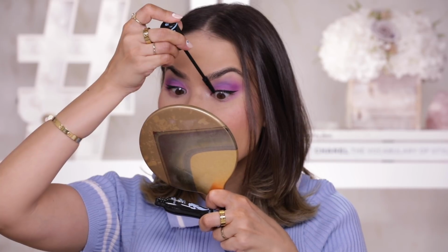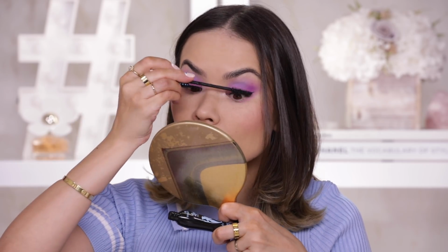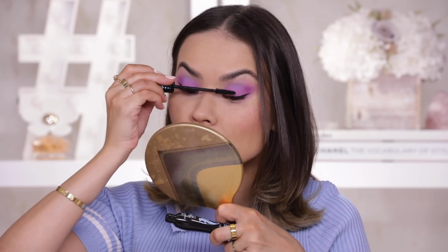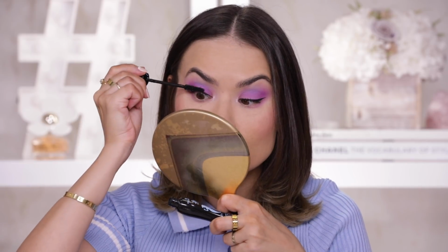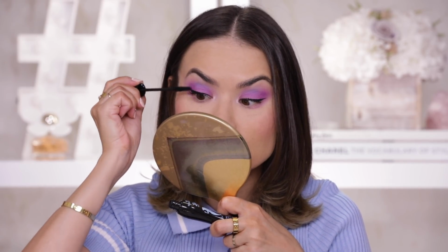So I'm gonna stick to what works. I mean, the fact that you could see my lashes and I'm wearing a pretty thick eyeliner is saying something, because usually if I want my natural lashes to be seen, I absolutely cannot wear liner because it covers them. But you know what? If it works for my really short, straight lashes, imagine how it will work for you with your normal or with your long or with your curly lashes. Imagine that.